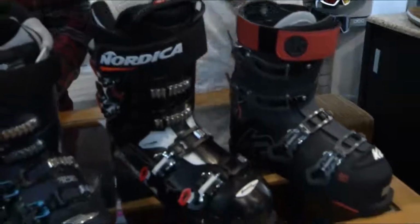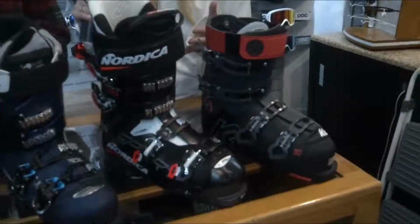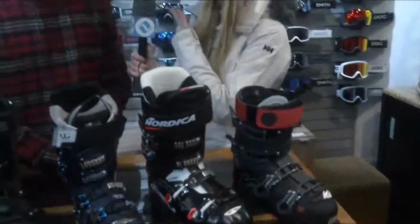Very cool. And then what's great about Double Diamond is that you guys do more than just boots, right? We're standing here in front of a goggle wall, and yeah, we do pretty much just about anything ski related. And we do demo skis, and then obviously all of the accessories, everything you need to go for a ski day out on the mountain.